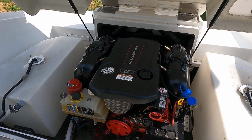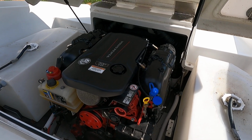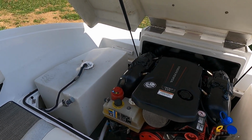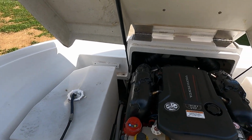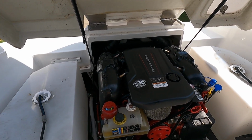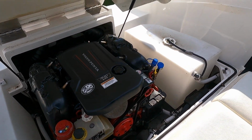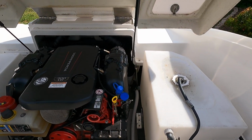All right, here's that Volvo Penta 300 horsepower V8 inboard, outboard, forward-facing stern drive engine. Again, I think 92.1 engine hours on this one. Nice large engine hatch. You can get around this if you ever need to.